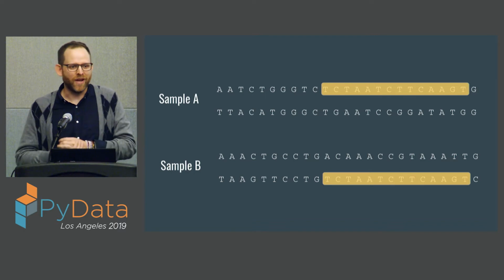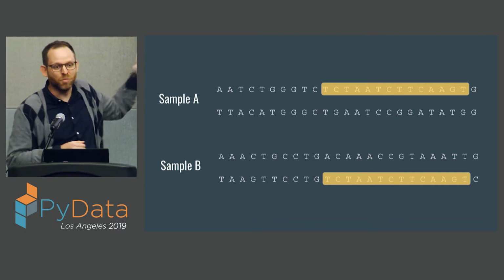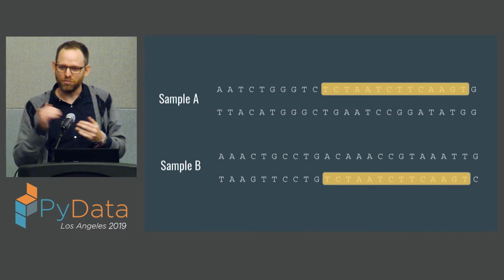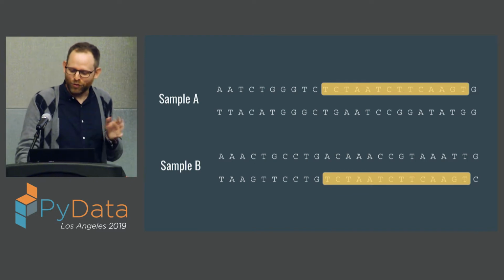So if you think about it, this is a simplification, but if you had 50% shared between sample A and sample B, that might indicate that it's either a parent to child relationship or a sibling relationship. So it tells you how far removed you are from those other people. Is that hopefully a quick introduction to that?